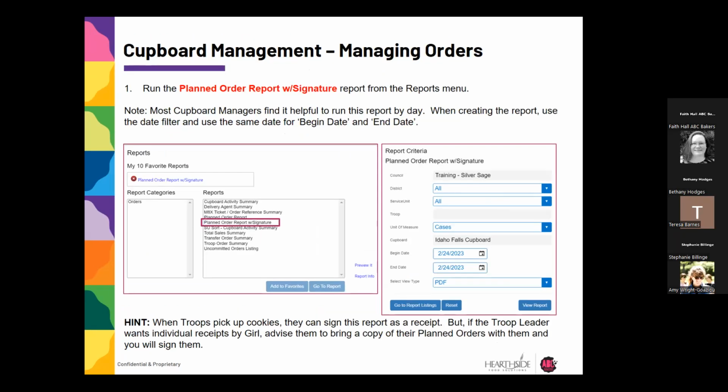So, from the standpoint of managing your orders, I suggest that you run the planned order report with signature report. There's two views. The one right before it has no signature line, but I do find that volunteers like to be able to sign a piece of paper for accountability purposes. So run that report. Most cupboard managers find it helpful to run this report by day. When you click on this report on the left, that's what it will look like. The screenshot on the right is an example of how you start to filter in your information.